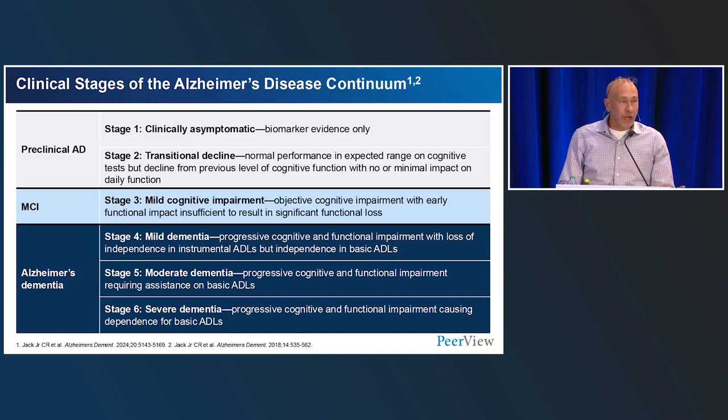Alzheimer's disease is the most common cause of dementia in our country anyway. And Alzheimer's disease is a pathological diagnosis, meaning that if we were to look at your brain under a microscope, we would see accumulation of two toxic proteins, amyloid and tau.